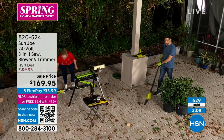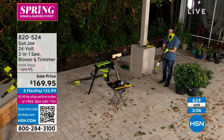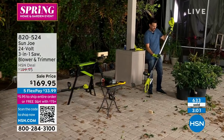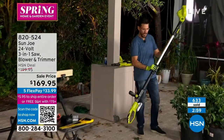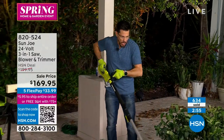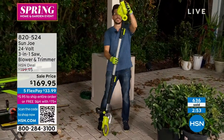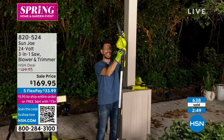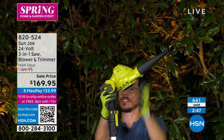If you want some more room, you can blow down low like this. But again, just use that lever. This is 20 inches of extension, by the way, so that's nice, almost 2 feet. Lock it in place. You've got a helper handle right here. So again, I could go down low, or I'm going to use the pivoting. All three have that pivoting head. So I'm going to turn it downward to this angle.